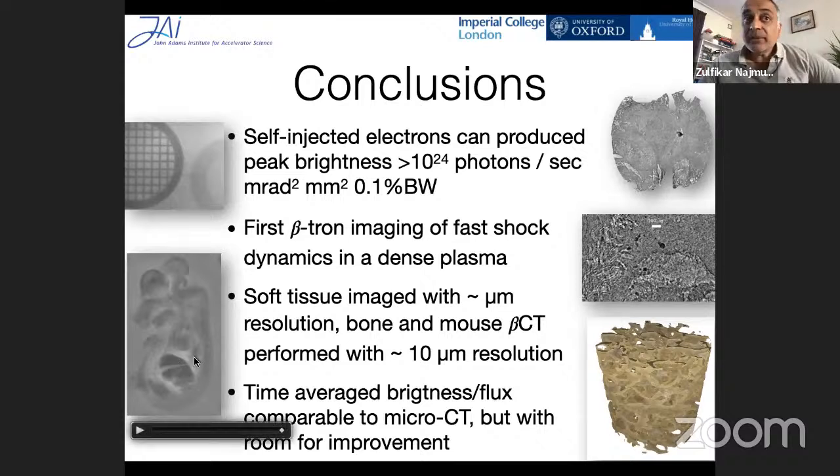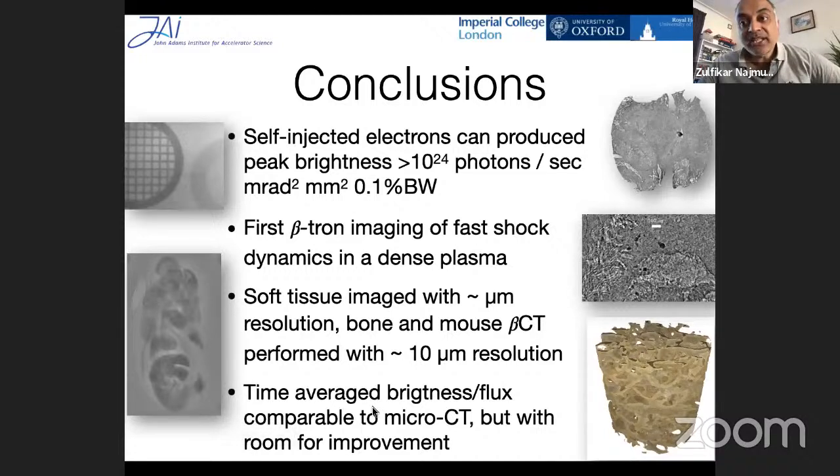And also, you need a lot of shots to be able to do this 3D imaging. As we are developing lasers with very much higher rep rate, we will reduce the time that we can do this kind of three-dimensional imaging to a fraction of what it takes now. And so these are some of the important goals for our field. So thank you.